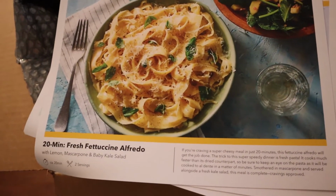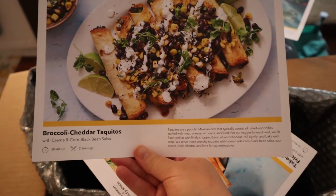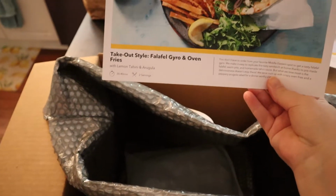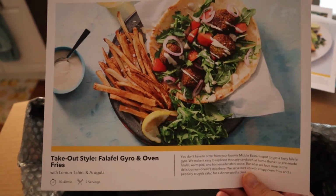And then here's our meals. Here's the fettuccine alfredo one. And then the broccoli cheddar taquitos. This one I'm most excited for, I think. And then this one, it'll be interesting. I don't think I've ever had a gyro before. Is that how you say it? A gyro? I think that's it. And this one's still pretty frozen too. So I think these are packed in here pretty good.